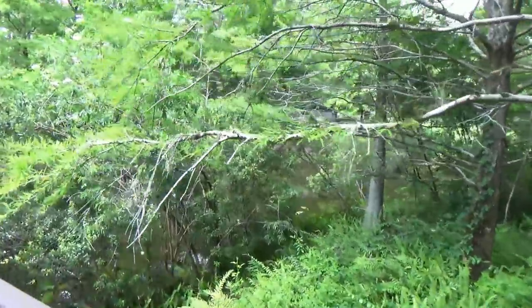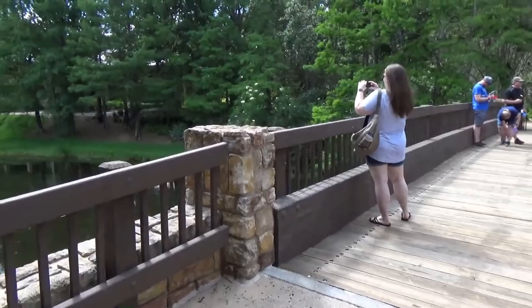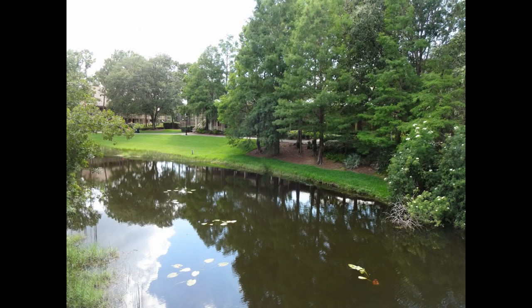This resort is so beautiful that I found myself stopping to take pictures all the time. If you'd like to see the picture I was taking at this point, it's right here.